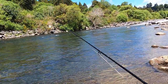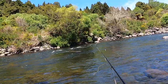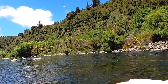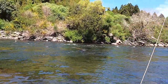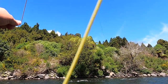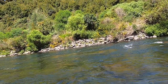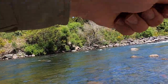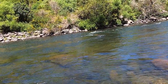Got the nymph set up out now. I'm just gonna work up this piece here. There we go. Jesus. Putting on a bit of a show. Fairly small rainbow. It's got a lot of fight in it.